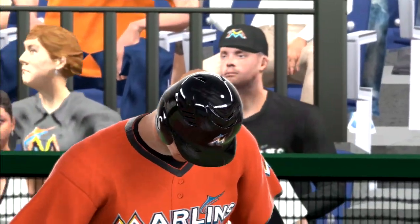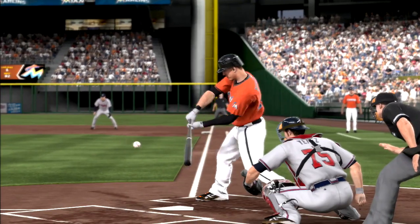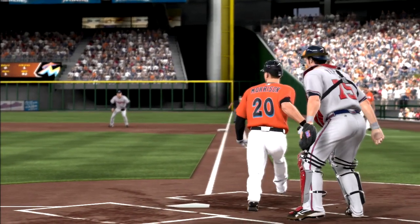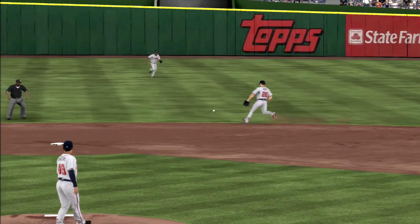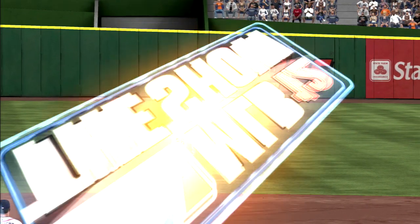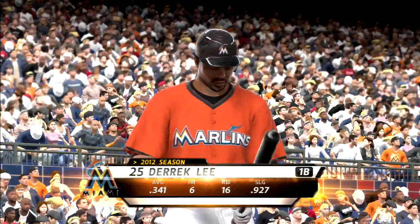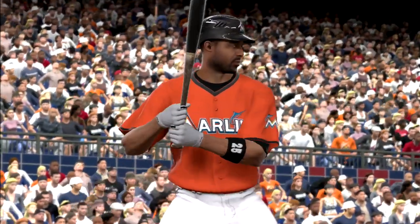Well, with a good pull hitter at the plate, that forces the second baseman to play a few steps further to his left towards the hole. And here, those few steps might have made the difference as he couldn't quite reel this one in. So a runner at first with one man gone. And here comes big Derek Lee.